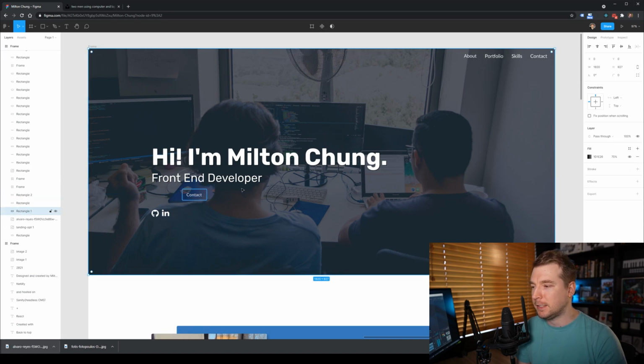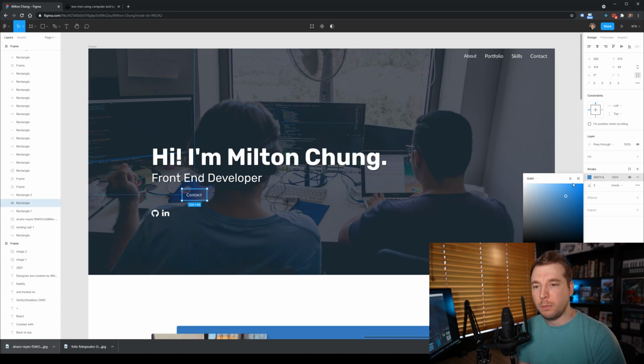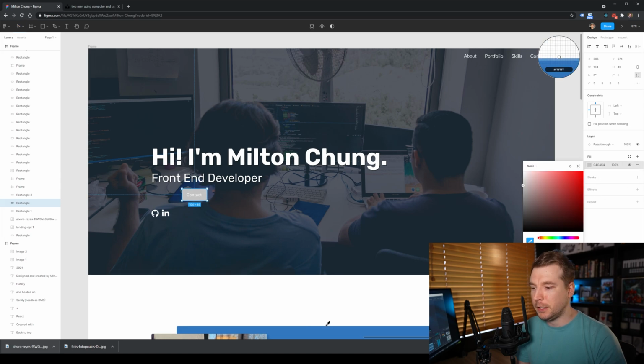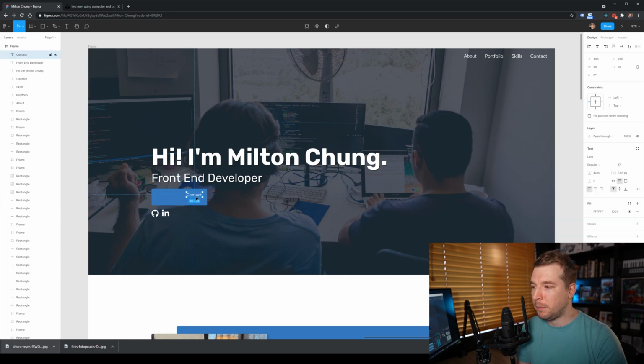And for contact, instead of having this outline, which doesn't really define it that clearly, I'll remove this stroke and I'll actually do a fill. And for the fill, I'll do that blue so that it stands out a little bit more, make it a little bit bigger, and make the text here a little bit bigger too.